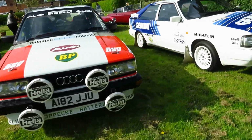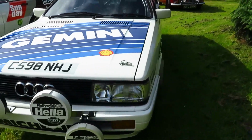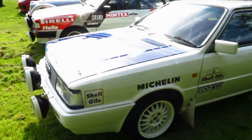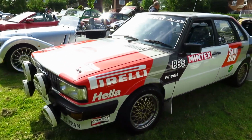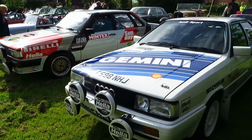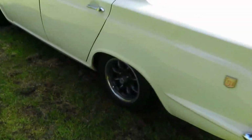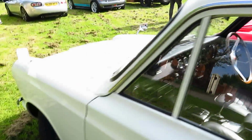The pairing of Audi Quattro rally cars. I've seen this one before at the Western Park Historic Rally Festival. I also did a video on that if you want to check that out. And I've seen this one before at another show somewhere. Can't remember where, but very, very cool pairing of 5-cylinder Audis. Also present is this Mark 1 Cortina GT with the dark mini lights. Very, very smart car.